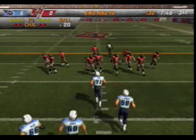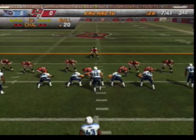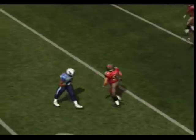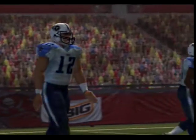Ball on their own 20. Ball on the 20-yard line. One back. Lynch, the lone back. Gets rid of it. And he lets it slip out of his grasp. All he can do is look at his hands and wonder what the heck happened.